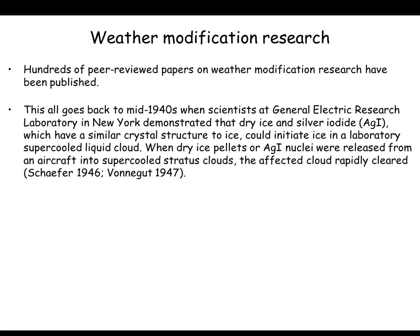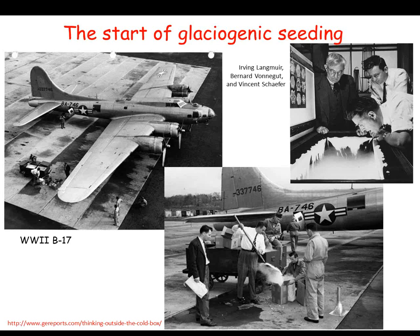And in fact, they used World War II bombers, modified bombers like the B-17, to drop these dry ice pellets and silver iodide nuclei. From here you can see scientists collecting dry ice in bags that were then dropped through a porthole in the aircraft, flying over supercooled stratus cloud layers. Here's an image of Vonnegut, Schaefer, and Langmuir. So here are some images.